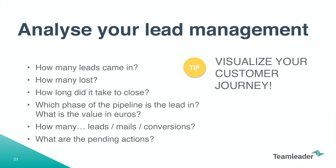How many leads and mails actually converted into paying customers? Maybe you'll see that it doesn't really help to send information via email. Maybe it only helps to get into contact with them personally and set up a meeting or go to their office and present how you can benefit them. And most importantly, what are the pending actions? How do you continue? How do you move forward?